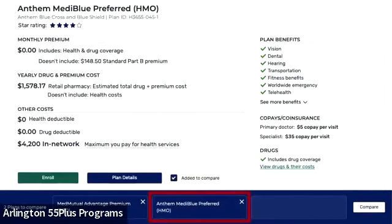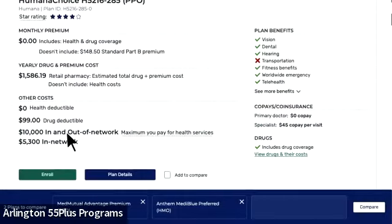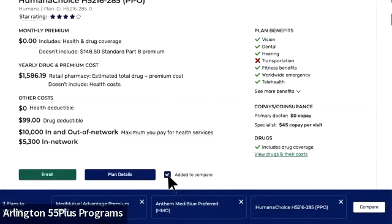You'll then see it in the blue bar at the bottom of your screen. If you're currently in a plan, it will be automatically included in the blue bar. You can keep it to compare, or you can remove it and compare a different plan. Once you've added all the plans you want to compare, select Compare on the right end of the blue bar. We'll pick 3 plans to compare.